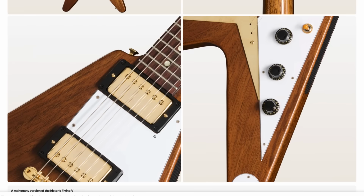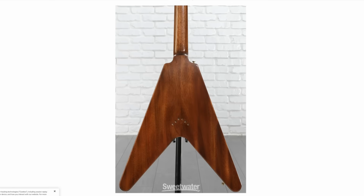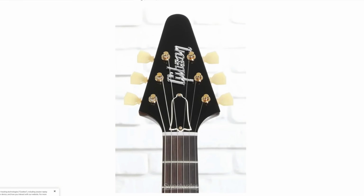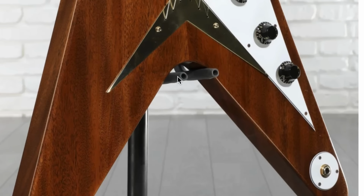I like that. But uh-oh, this one doesn't have a case photo. It only says hard shell case. I'm curious, if you've purchased one of these, let me know: does it come with the Carina one, or did they just give you a regular custom shop style case? Because unfortunately, I'm not seeing it here either. But hey, look at Sweetwater having their own custom stand made for the Flying V.